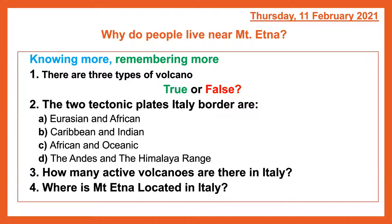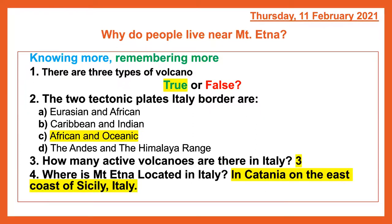The overall question that we're going to look at today is, why do people live near Mount Etna? Now the answers. If you need some more time, pause the video. Question one, there are three types of volcano, that is true. Question two, the two tectonic plates Italy borders are the African and Oceanic, so that was C.